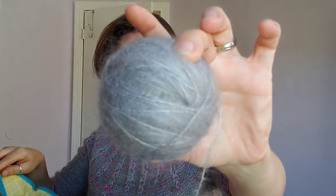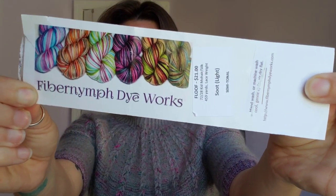So the mohair that I used was by Fiber Nymph Dyeworks, and it's her Floof base. So there's her label. I should just take it apart so you can see the whole label. There you go. And the colorway is a semitonal called Soot. It is a Kid Mohair Silk, 459 yards of lace weight mohair yarn. I used 2.5. I don't know how much is left, but I definitely needed more than 2. I thought I was going to be able to use just 2, but I couldn't.